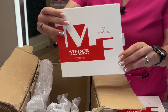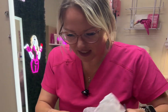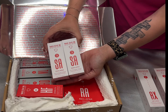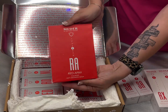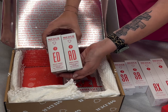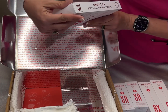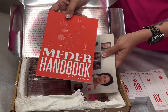Made in Switzerland. This is a Swiss skincare brand. We're getting to all the fun stuff. These are all their masks. Love how everything is numbered in what order to use. That is genius right there. Oh yeah, this is anti-age firming mask.